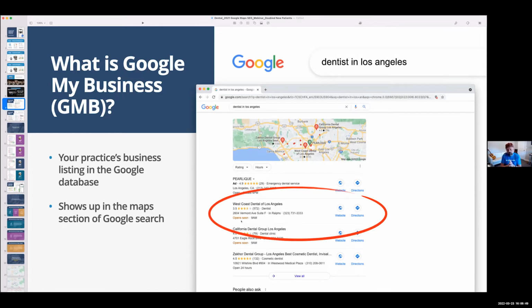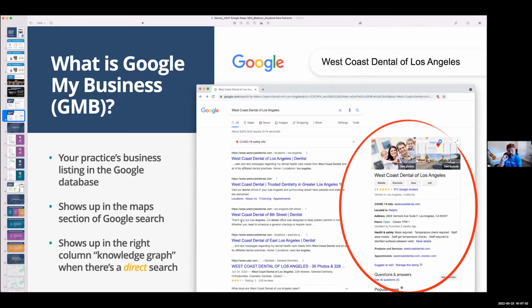Okay, so a lot of people think that actually the information comes from a website, but it doesn't. It actually comes from this listing. And another way you can find the Google My Business listing information is if you do a direct search. You can see up here in the search phrase, West Coast Dental of Los Angeles. So I just type the name of that same practice in, and you'll have what's called the knowledge graph. That's the vernacular for what this is called, but it's basically all or most of the information that's listed in the Google My Business listing on the right-hand side of the page. So the map doesn't show up when someone is searching directly for the name of your practice.